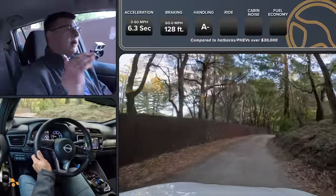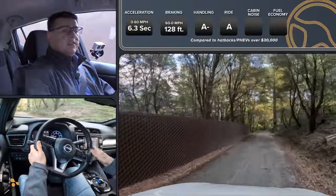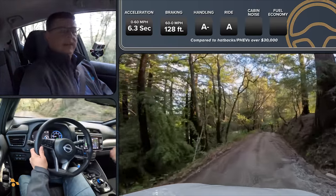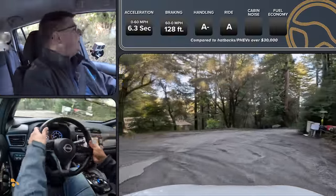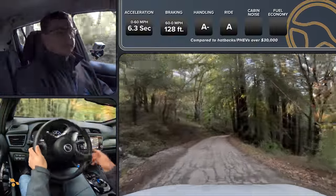When it comes to the ride score, I give this an A. On a rougher road surface like the one that we're on here, this is definitely a little bit more compliant than the average compact sedan or compact hatchback. And in that respect, it reminds me a great deal of the Subaru Crosstrek, which also has a slightly softer ride. For a lot of battery electric vehicles, the added weight of the battery pack also helps smooth out the ride a bit, but the Leaf is a little bit different.